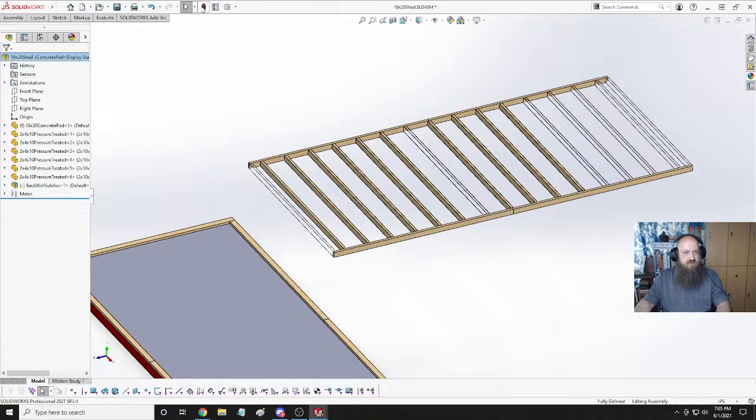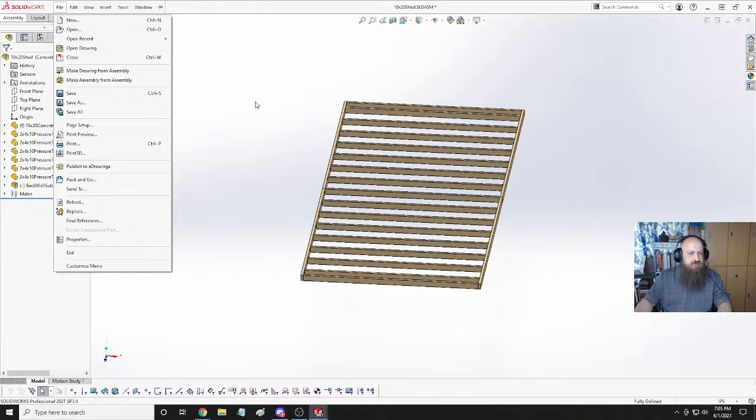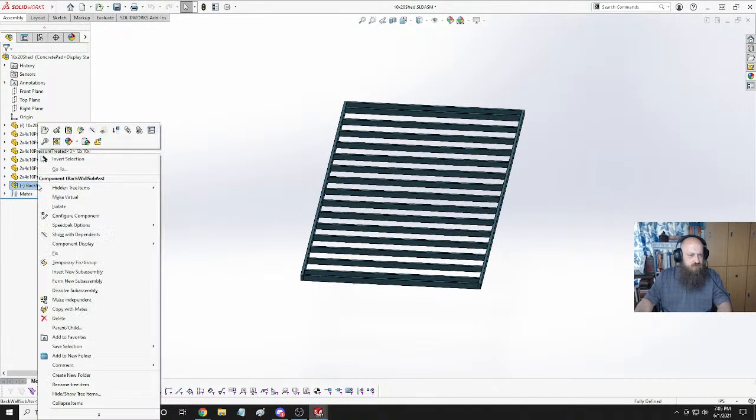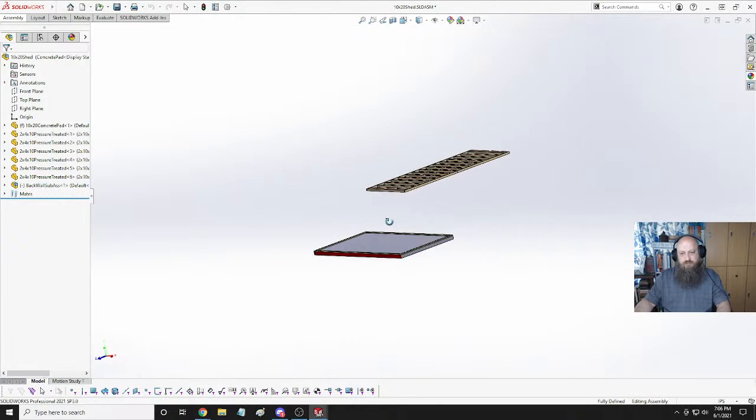Can I do a rebuild? There we go. Do a rebuild. Alright, I really want to find that rotate feature, because that's so helpful when you're trying to rotate something. Let me see if I can find that here. I'm not seeing it. Alright, well, just as well.